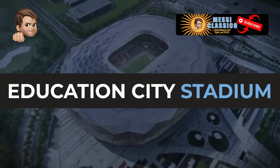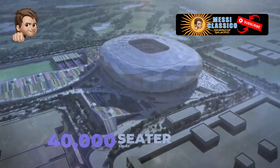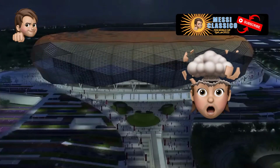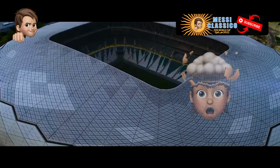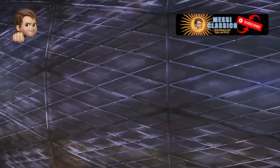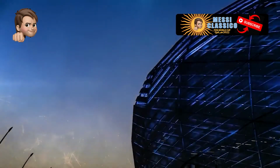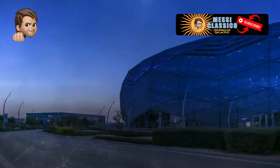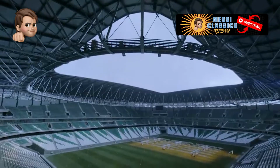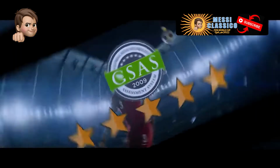The Education City Stadium isn't the most romantically named of the 8. Nevertheless, this 40,000-seater arena located in Education City, 7 kilometers south of Doha, has earned the nickname the Diamond in the Desert. A single glance tells you why. Designed by Fenwick Iribarren and Pattern Design, the building has a facade composed of a myriad of diamond shapes, giving the overall structure its jewel-like appearance. Indeed, these diamond patterns appear to shimmer and change color as the sun moves across the sky. Despite being the jewel in the crown of the Qatar World Cup ambitions, it's also among the most environmentally sustainable stadiums in the world, receiving a 5-star GSAS rating.